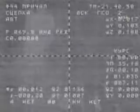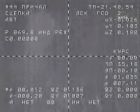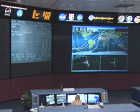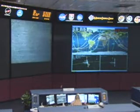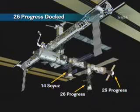Indicator mode confirmed. The Attitude Determination and Control Officer reports that the two vehicles are in free drift. The space station in free drift to prevent any inadvertent jet firings that would perturb the initiation of the latching of hooks and latches on both sides of the docking interface. A very smooth, uneventful docking. Progress 26 now joining two other vehicles, the Soyuz and the Progress 25, at the station.